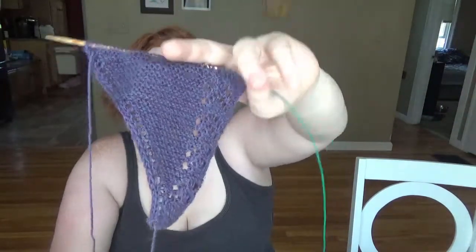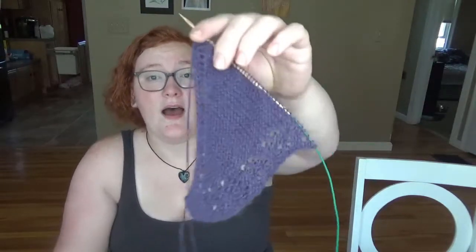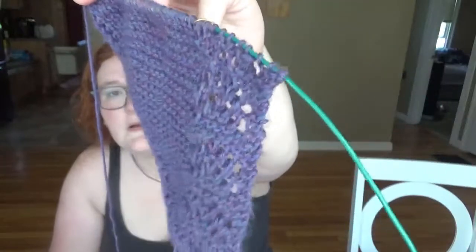So anyway, I'm hoping to get this done very quickly. So I'm really hoping that I can sort of plow through this and get the pattern written up so that I can release it as a free pattern. I may release it as a newsletter sign up pattern. I haven't decided yet. We'll see. But yeah.